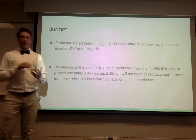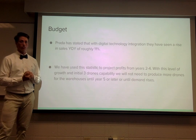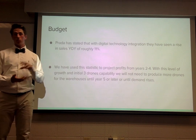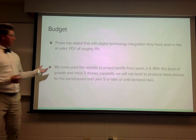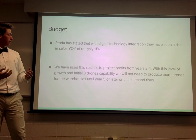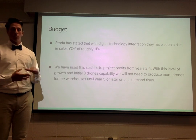So last year, Prada had an increase of 11% in total sales. So this is very good news for Wing, and we have used this statistic to project profits for years 2 through 4. And at this 11% increase, we do not foresee us needing more than 3 drones per factory. So we will continue to operate at 3 drones per factory.